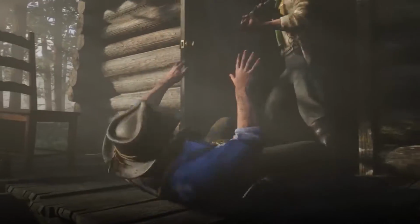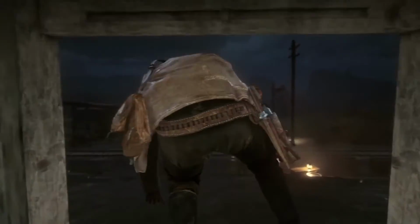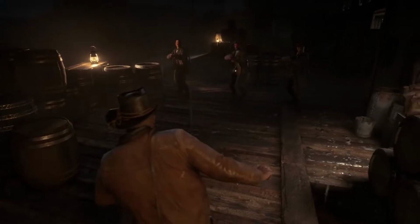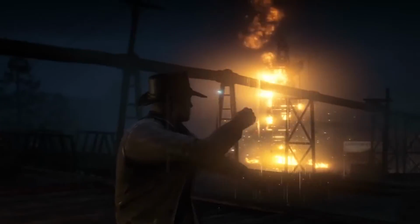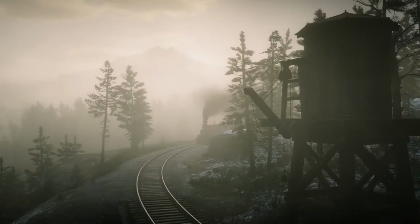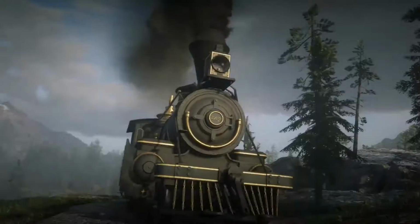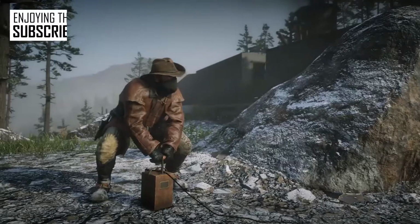But I just cannot get over how good this game looks graphically. I'm sure I'm going to continue saying it a crap ton when the game actually releases, but that's the one thing that continuously blows me away. The one thing that did stand out to me, apart from of course the large vistas, and whenever there's a shot of Arthur high up on a hill overlooking the world and the valley beyond, that stuff looks absolutely jaw-dropping.